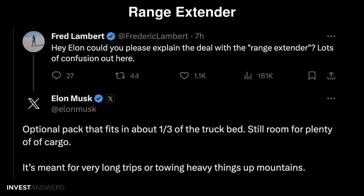Now, the other thing that people were saying, somebody here in the chat said, but it only goes 340 miles. Yeah, they have a thing called a range extender within this vehicle. Somebody asked, Fred Lambert asked, hey Elon, could you please explain the deal with the range extender? Lots of confusion out here. He said it's an optional pack that fits in about one third of the truck bed, still room for plenty of cargo. So under the back of the truck bed, there's a huge space.